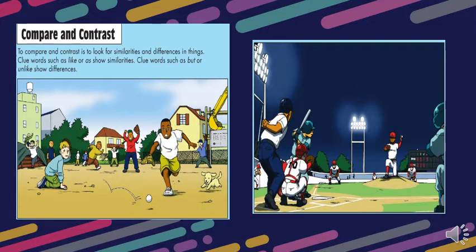Here, to compare and contrast is to look for similarities and differences in things. Clue words such as like and as show similarities. Clue words such as but or unlike show differences. So let's describe these two pictures. Here, the similarities could be in both pictures.